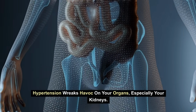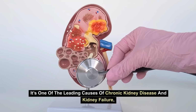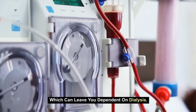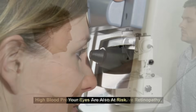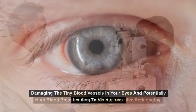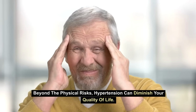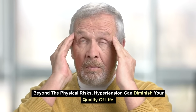Hypertension wreaks havoc on your organs, especially your kidneys. It's one of the leading causes of chronic kidney disease and kidney failure, which can leave you dependent on dialysis. Your eyes are also at risk. High blood pressure can cause hypertensive retinopathy, damaging the tiny blood vessels in your eyes and potentially leading to vision loss.